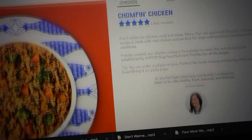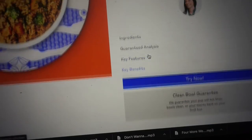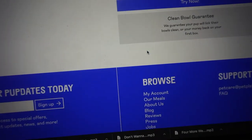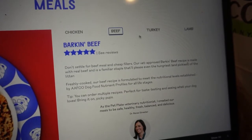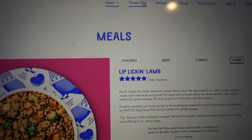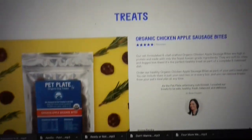Here are all the meals. You can research all the meals and everything on the Pet Plate site. Read all the descriptions and the ingredients. It says it all here in the form, the protein and all that. And it says it on the beef as well. Beef, turkey, and lamb. They do have treats, but I did not purchase any treats. I only purchased the meals for the dogs.